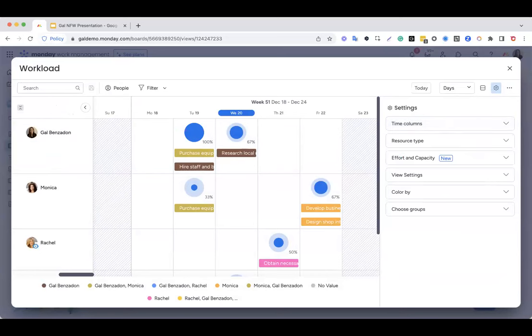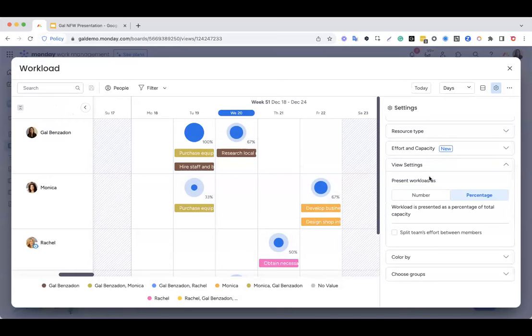You can choose if you want to present your workload rate as a percentage or as a number of tasks, as the total capacity. This will give you a great visibility into the team's workload and capacity. In order to have this, you will have to go here to our settings, and then you'll click here in settings, and then you will be able to have the option of the number or percentage. So this will depend on what's the best way for you to see it.